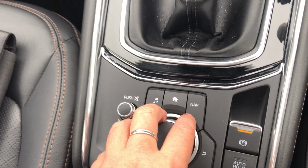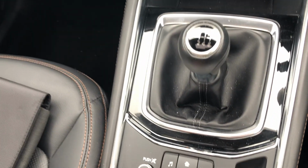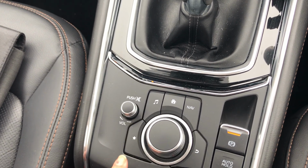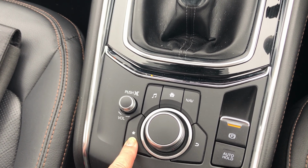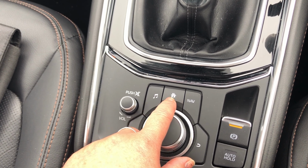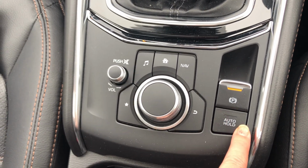So this controls this screen when you're driving along. So you turn it, select down, you push it down. This one does your volume. Now, this little star is so that you can select favourites or bring your favourite options up, which we'll show you in a bit. This one's to get you to your radio or Bluetooth music. This gets you to the home screen, sat nav, and this is your back button.